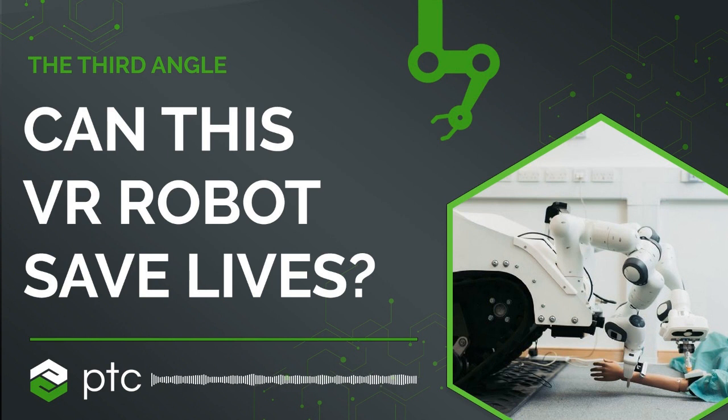Well, let me introduce you to MediTel, a first-of-a-kind product with the potential to save lives, developed by the University of Sheffield Advanced Manufacturing Research Centre. We sent our producer, Alistair, to meet David King, Head of Digital Design at the AMRC, where he test drove MediTel in a sensory VR simulation.